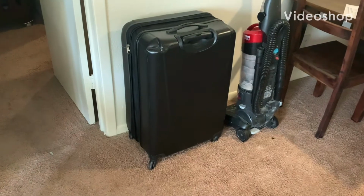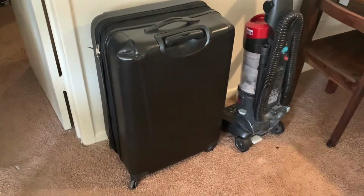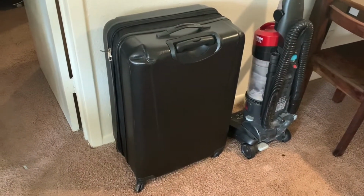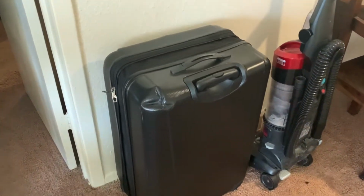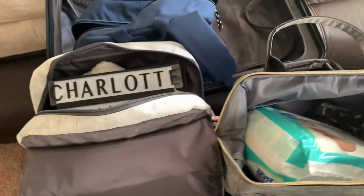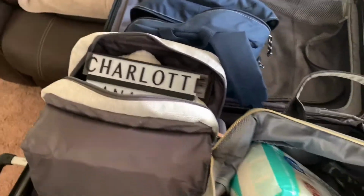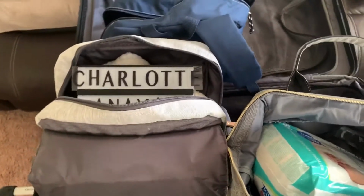Okay, guys, so this is my hospital bag. It's a huge luggage container. We're gonna open this up and I'm gonna show you what is inside. Once you open my suitcase, I actually have 3 bags in here. My husband packed my bag, but I wrote him a list of things to put in there.